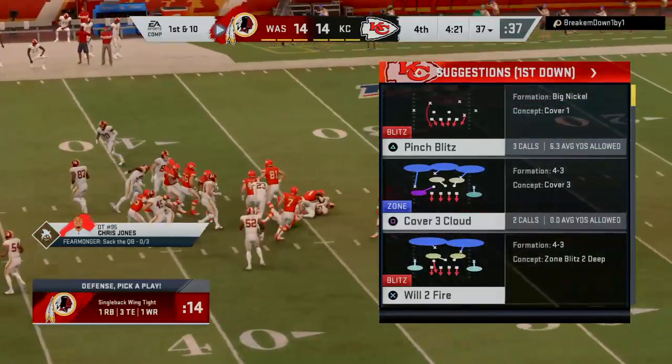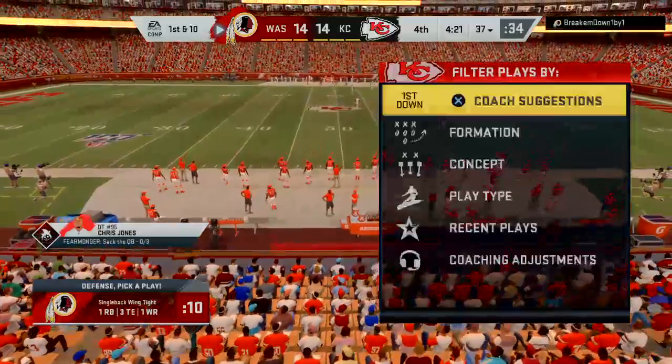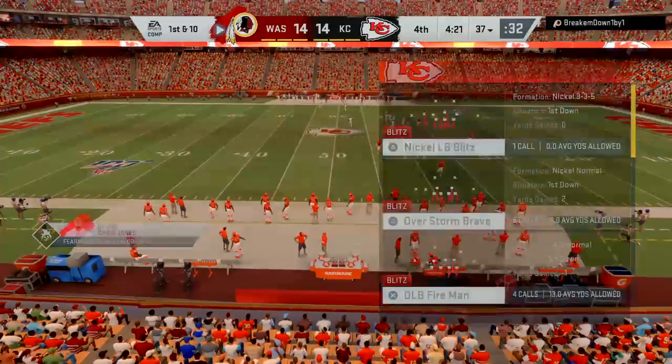All I fucking want to do is run the ball, man. Oh, fuck. I ain't run my nickel blitz, man.